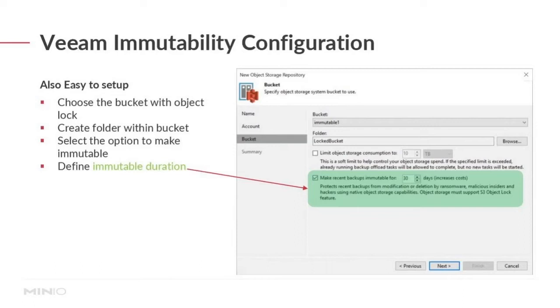Thanks, Echo. So as Echo showed, once you create that bucket on MinIO, when you go into Veeam, you're going to find it, and when you check the checkbox that says enable immutability, we're going to go out and verify that the bucket on MinIO was created with that flag, so that it is immutable. So the two systems have to be in sync, and this is the way to enforce it. So again, very simple. You go in, pick the bucket, pick the folder, turn on immutability, and you're off and ready to go.